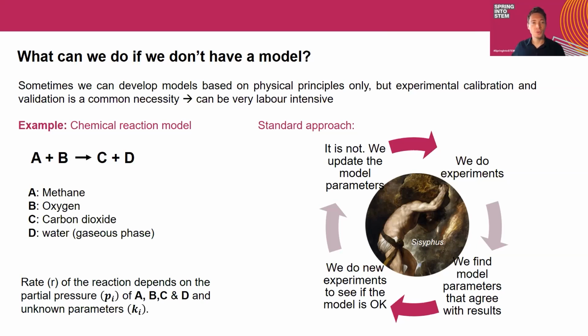Well, can we do something better? How can smart manufacturing help us in this case?